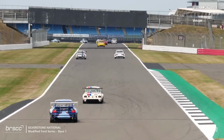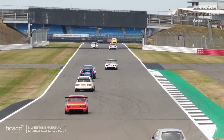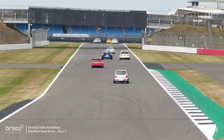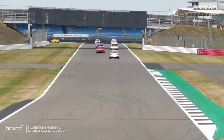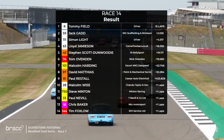So, the modified Fords will head back to the pit lane, and we head into a lunch break now before we go racing again this afternoon. And a busy afternoon. We're not even halfway through today's races, so plenty more racing to bring to you here from the Silverstone National Circuit.